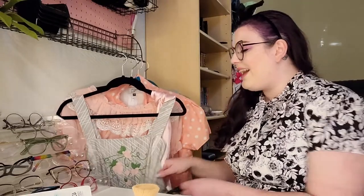But because plus size blouses are so hard to find, I wanted to show you a couple of options that I particularly like from my own wardrobe and coordinate this incredible Dollbe JSK that I've had in my closet for a couple of months now.